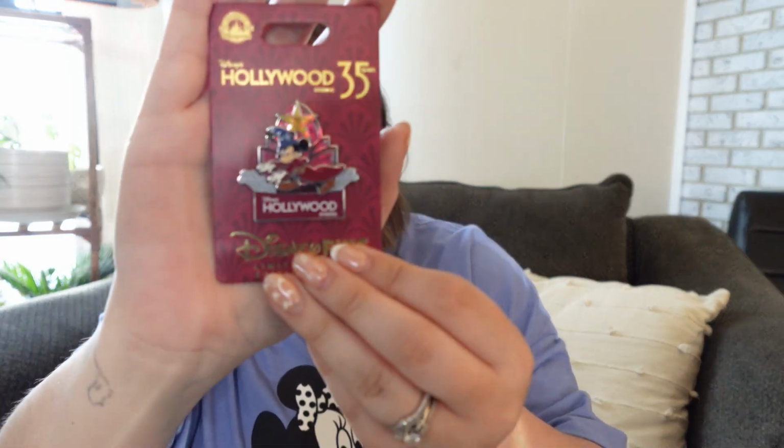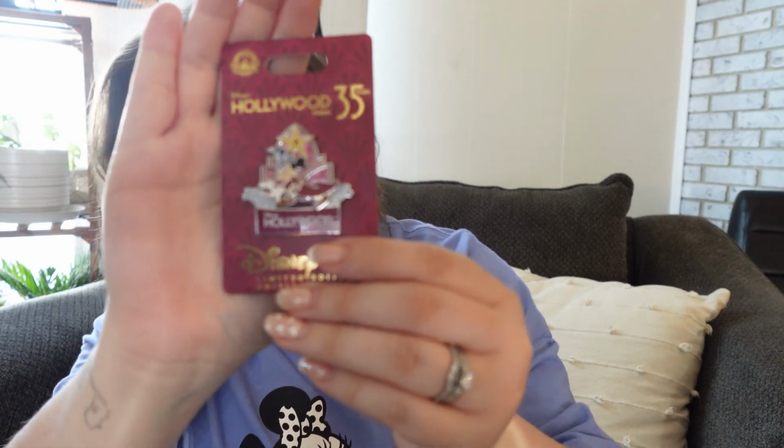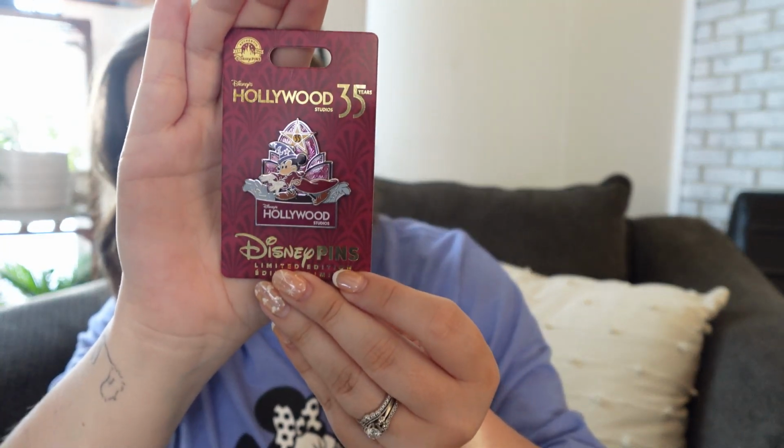The next pin that we bought, okay, so this I picked up for a friend on Instagram. I'm going to send that to her. She paid for it, but we were also there during Hollywood Studios' 35th anniversary. We did not make it over to the parks that day. I don't remember what we were doing, but I picked up this Sorcerer Mickey pin for a friend. I'm going to go message her right after this and get her address and get that sent over to her.